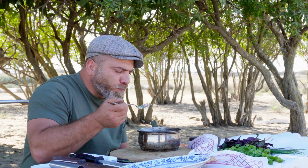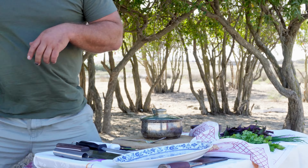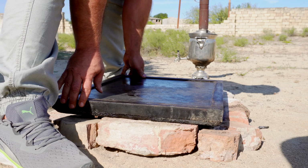Let's have a taste and see what your chef has conjured up here. Wow, absolutely incredible. Aubergines are easily my favorite vegetable. Their creamy texture and nutty undertones make them irresistible. And in this dish, they've truly shone.